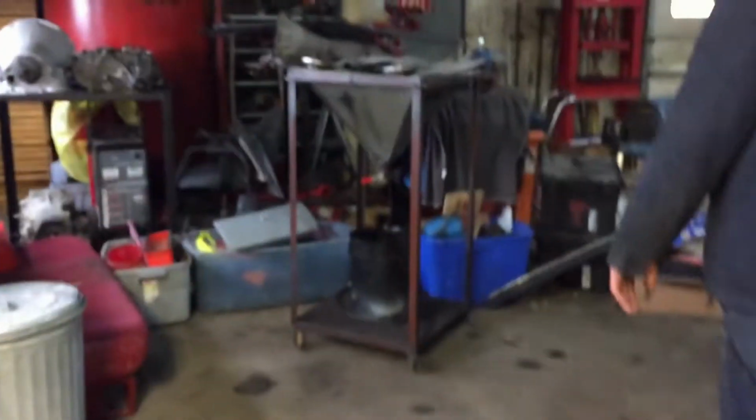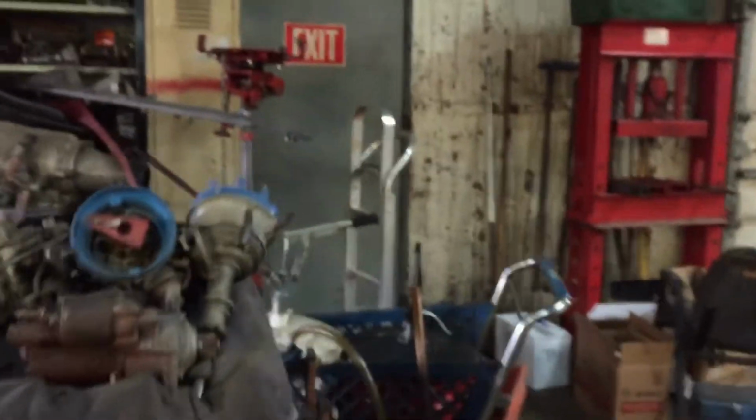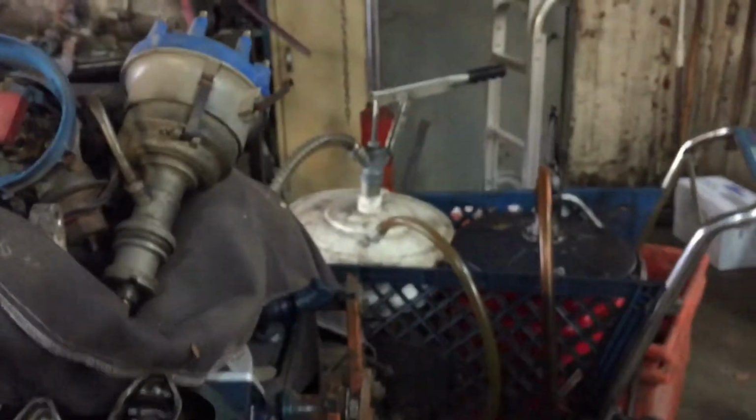He's a cool guy. He's the one that owns that Ford out back that I was telling you guys about, that we built the big block Ford for, which is over here. Let me show you guys a little peek. What year is this, Dave? 76. 351 modified. Is it going to run good, you hope?